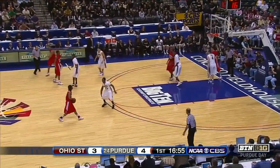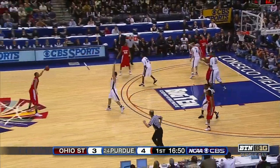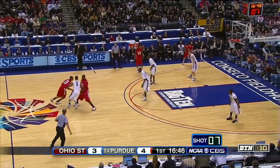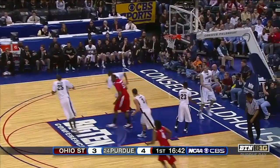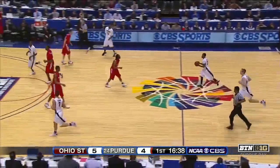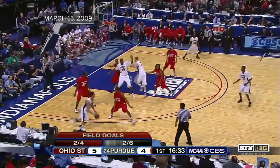William Buford back over the Hill. Hill 5-1 are the Buckeyes since he came into the lineup. He brings a lot of energy. He's a very unselfish player, understands his role. Turner jumper, 5-4 lead now for Ohio State. And that guy understands his role too, Jim. He's about making plays and making shots.